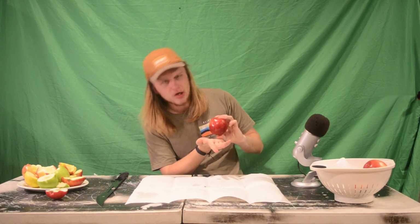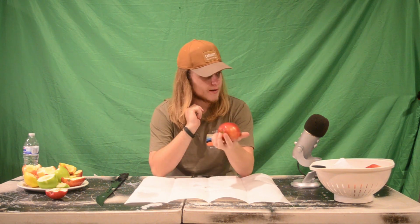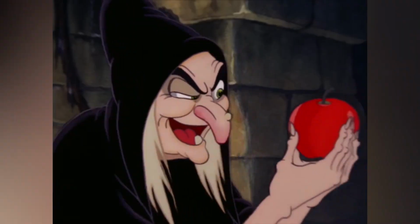Look at the color on this one. Ooh. This one is the Cosmic Crisp apple. Something's making noises in this house. This is the Cosmic Crisp apple. I expect it to live up to the name. Freaking, this is a Snow White tier apple, at least in visual appearances. I do have confidence in the split test on this one.